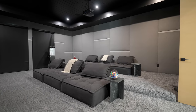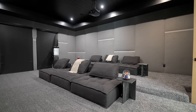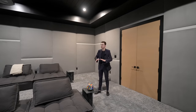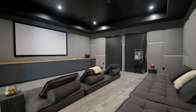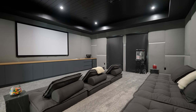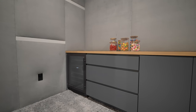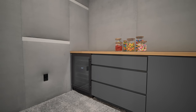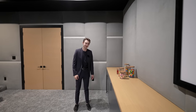You've got the plush details all along the walls, and maybe you notice my audio sounds a bit better than normal, and that's because this entire room is actually completely soundproof. You've got the dual tiered seating, projector mounted on the ceiling, and you've also got, of course, the massive screen. Tons of built-in cabinetry is situated on the far side of the room, and let's just make sure, I know it is, but it's all soft closing.